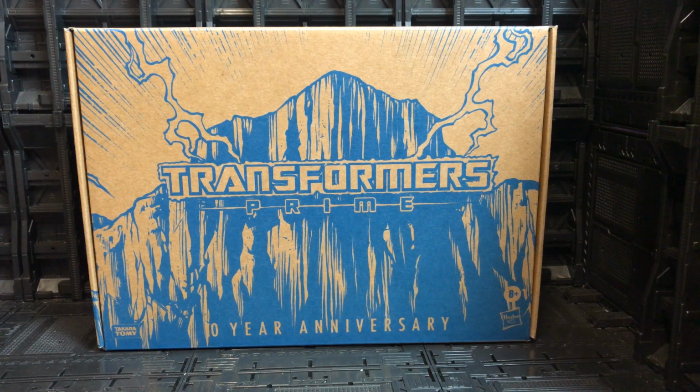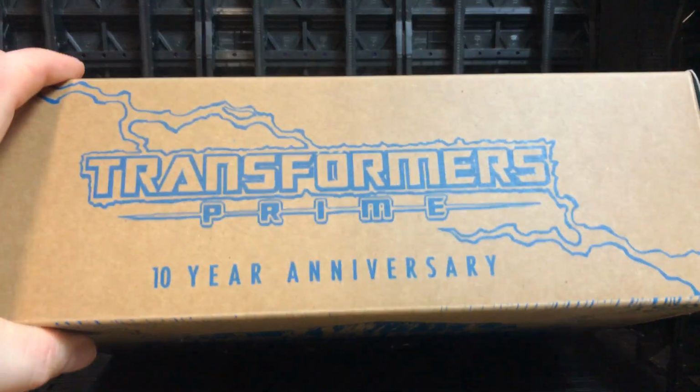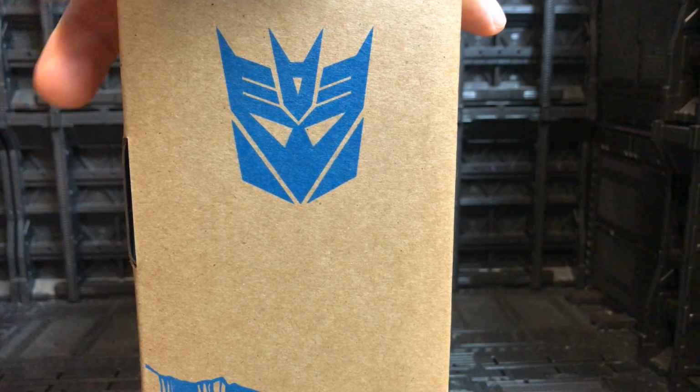So within the 10th anniversary set, you get Breakdown and you get the Vehicon. Also, there's another one which is Megatron, which you can get from a separate box. I'll have a review of that coming up because that still hasn't shipped as of yet. Then at the top we get the 10th anniversary Prime here, and then on the side we get the Decepticon logo, as these dudes are both Decepticons, and a little bit more mountain ranges.